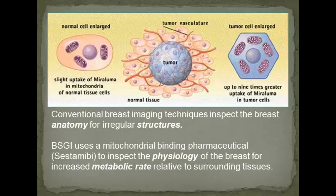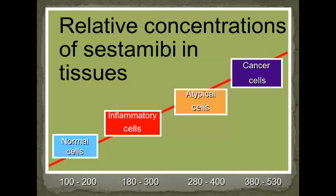The second condition is that we find that you're waiting for an architectural change, an anatomic change in the breast tissue that indicates the presence of the disease, rather than looking for the fundamental changes of the disease to indicate its presence. So with this BSGI or MBI, or this technetium-based technique, we're essentially looking at a mitochondrial binding pharmaceutical, which gives us a relative idea of what the physiology of the breast tissue is, and we're looking at the tumors based on an enhanced metabolic rate. And this isn't always true, but it's a general curve.